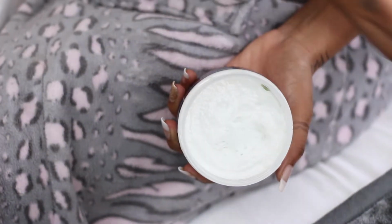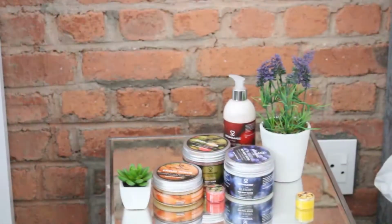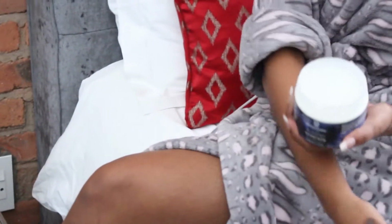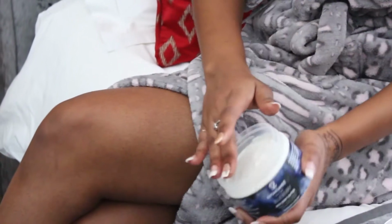What makes our body butters a lot more different than the other body butters that you'll find locally on the market is that it contains water in it. I made sure that this contained water in it because I wanted to make sure there was a maximum amount of hydration in your skin, especially when you apply it onto your skin. It doesn't feel very tacky, it doesn't feel very oily, so that is why it feels amazing the way it does.